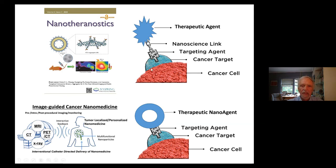So on that cancer cell, there was some sort of target, a particular biomarker that's expressed on that cancer cell. And so we want to use a targeting agent that will link with that target on the cancer cell. And then that targeting agent may be connected via a nanoscale link, as it says here, or via a nanoparticle to carry some therapeutic agent. So this might be a drug, or it might be a photosensitizer, for example, for PDT.